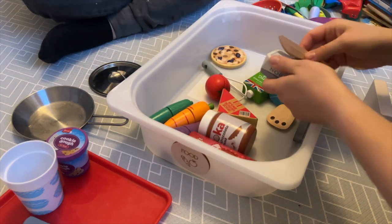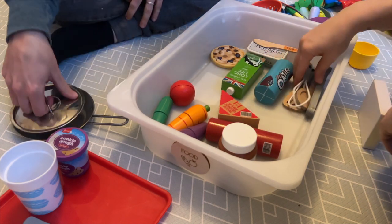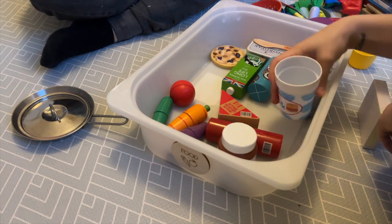He's got a plastic little sink that squirts normal water, like proper water, but we keep it as an outdoor toy.